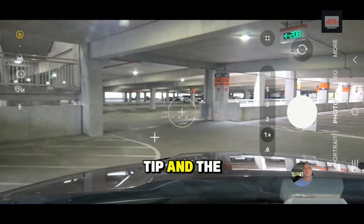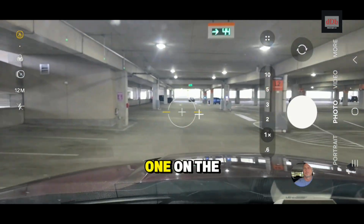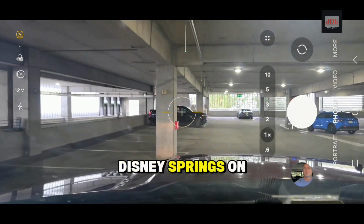And the good thing about orange is you can enter Disney Springs with 2 security checkpoints, one on the left and one on the right, not in the middle of the parking garage. And so you can walk into Disney Springs on either side, left or right.